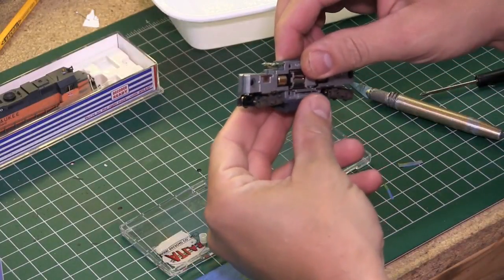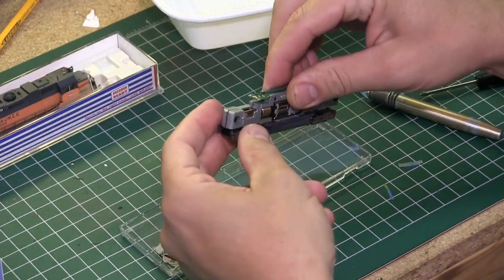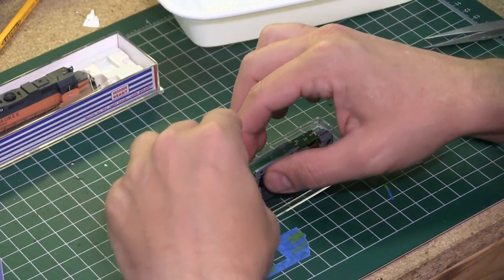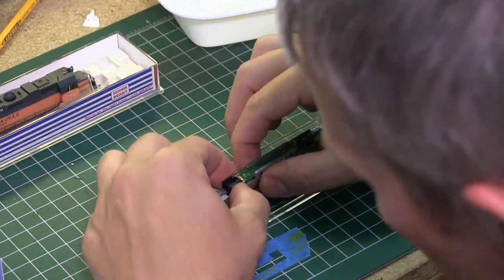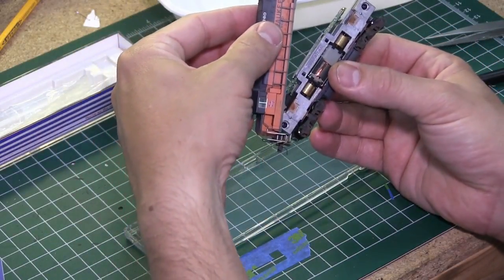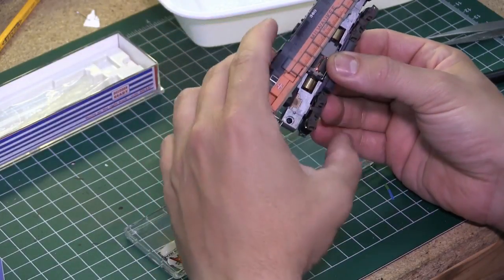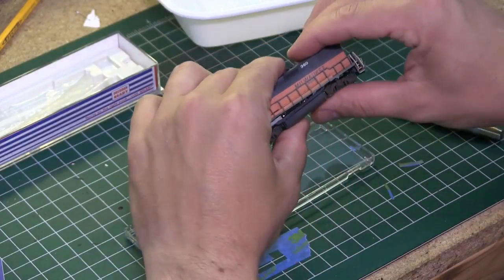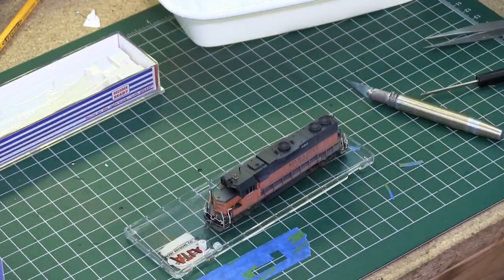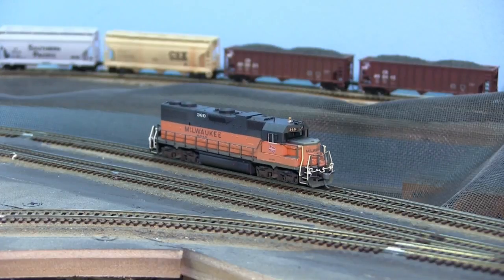Now we're going to go back to our bench, and we're going to start reassembly. So I'm going to put the fuel tank on. I'll put that light shield back in. Then I'm going to go ahead and put the shell on. With this, you're just going to push down, and you'll hear the click. Once you hear the click, you know you're in.